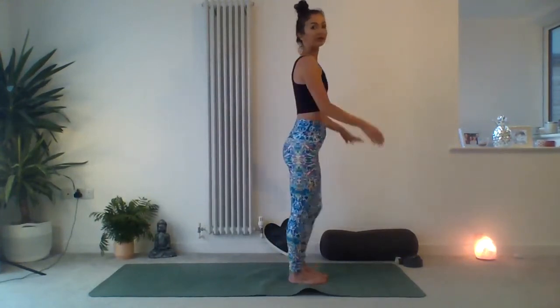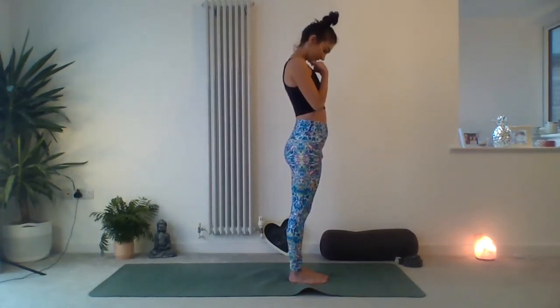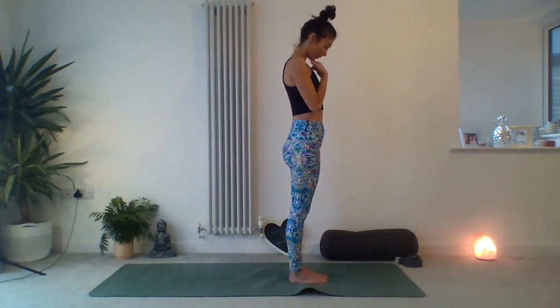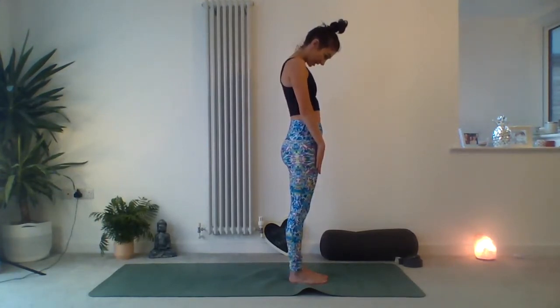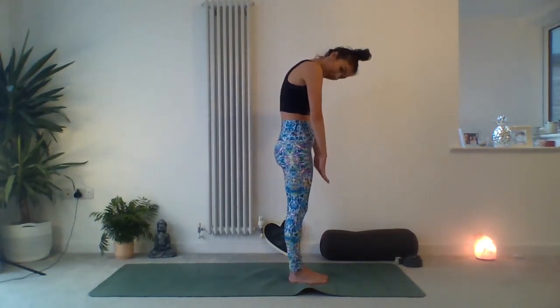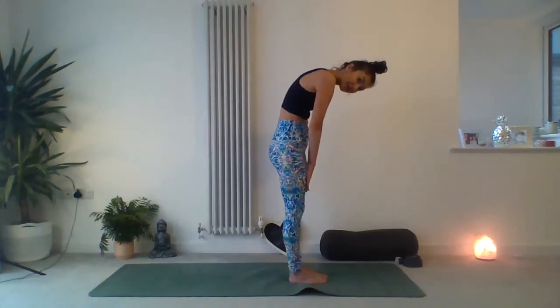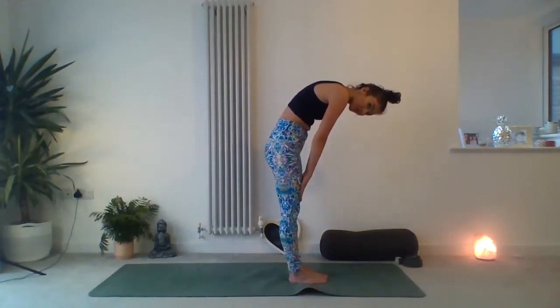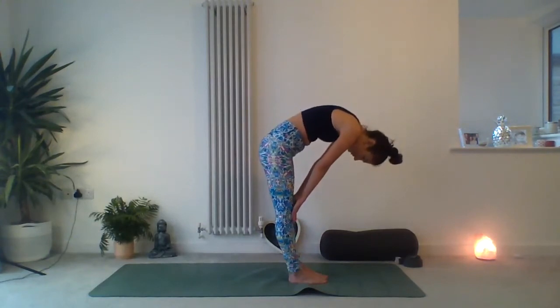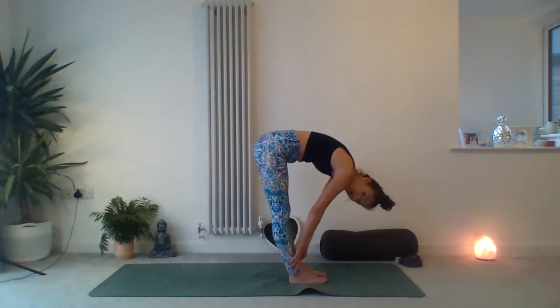And then from our standing position, drawing the chin into the chest again. So we're closing off the throat chakra. And then keeping this rounding, start to slide your hands down towards the mat. Thinking about as if you were sliding your hands down your body, but remembering that you can bend the legs as much as you need to. So we've got a rounded spine. And we're slowly coming down until you find a forward fold.